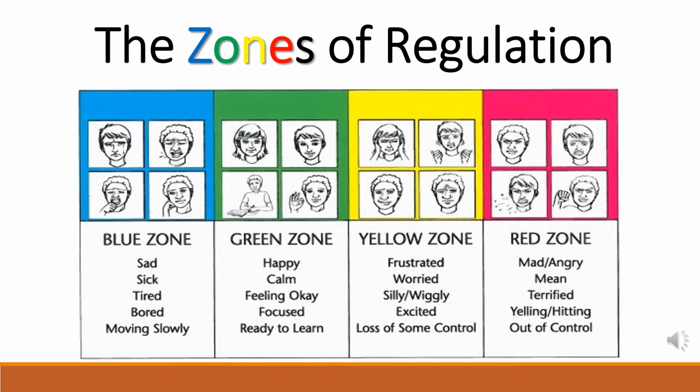The programme is designed to help children recognise when they are in different zones and learn how to use strategies to change or stay in the zone they are in. It is important to note that there is no good or bad zone or emotion. There are certain times when it is okay to be in the yellow or the red zone.